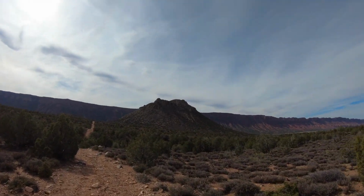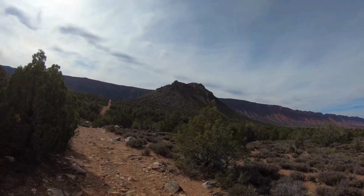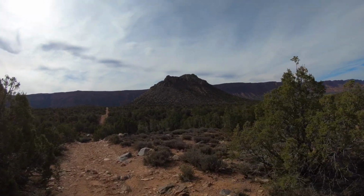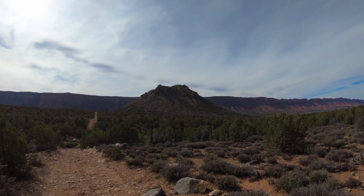And there she is. There's not really a trail per se up Round Mountain. You just kind of pick your line and go.